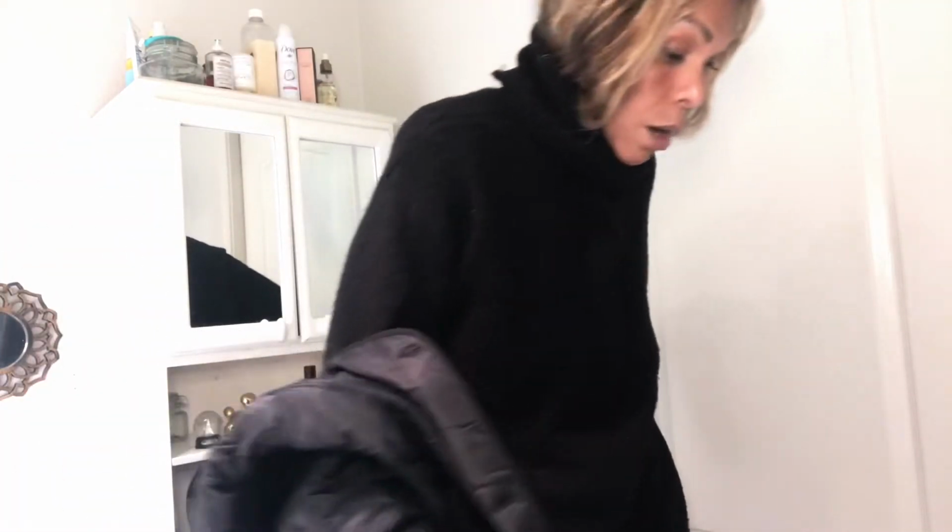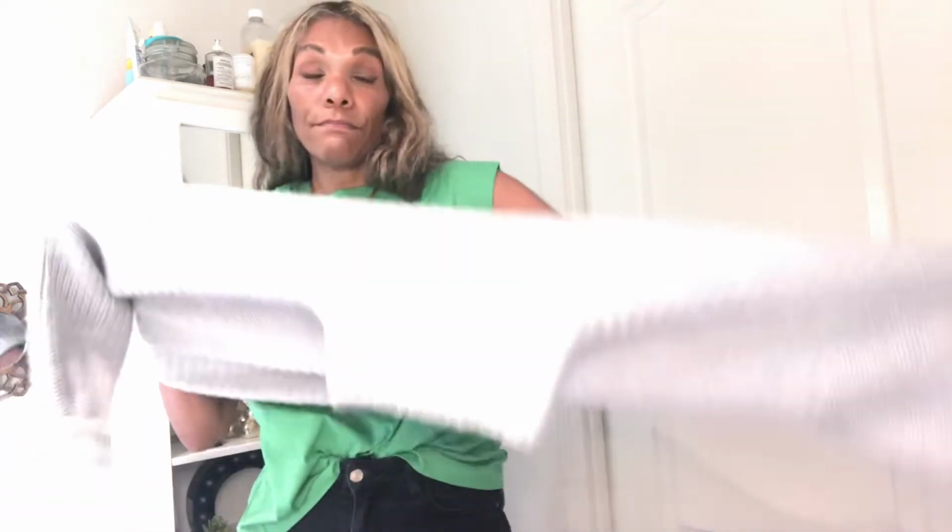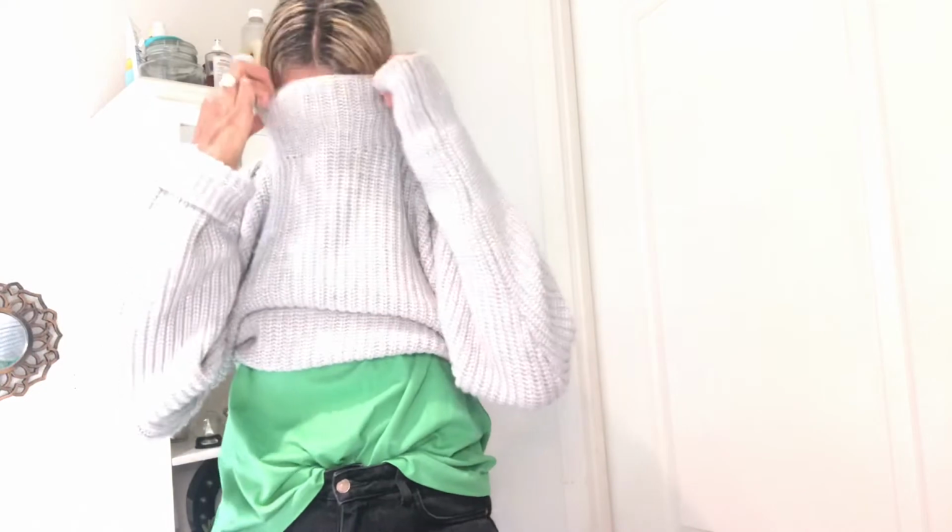Okay, so I also wanted to show you, I have another sweater too that's really cute, just so you can see how you can wear thick things underneath it. So there's this one here too. Or you know what else is really cute is if you do a hoodie, but then you wouldn't see that little tag. But see how this sweater is really thick?